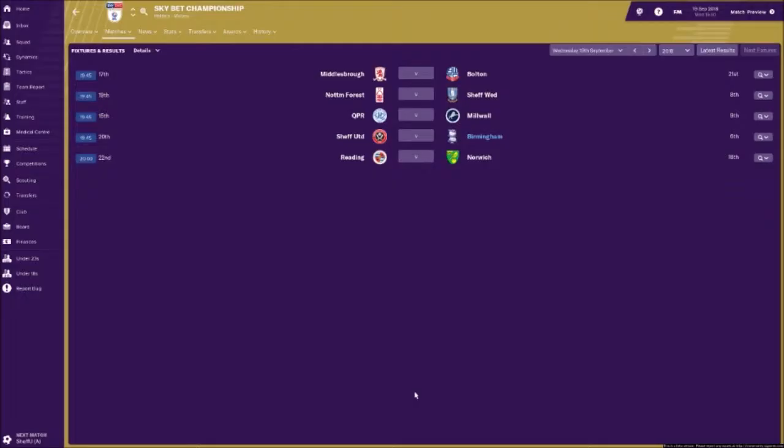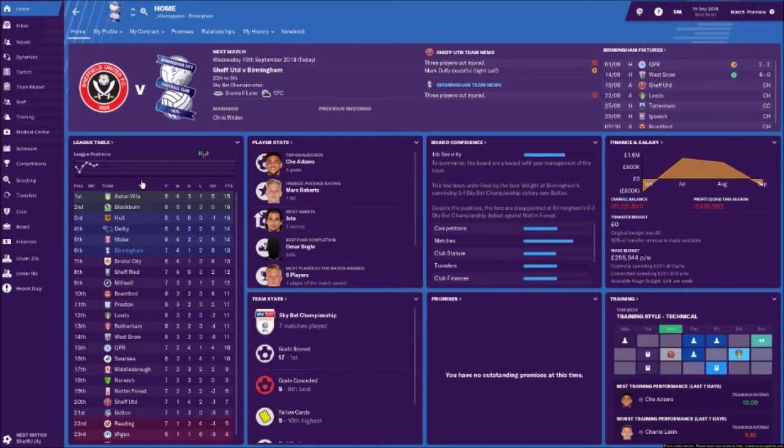Hi guys, and welcome to the last game of today's episode, and it is against Sheffield United. Now, I have some very exciting and good news for you. If we have a quick look at the league table, this is how I look at it. You can see here everybody's played a game, except from a few clubs, and that's us as well. So the top at the moment is 2 points, and that's Aston Villa.